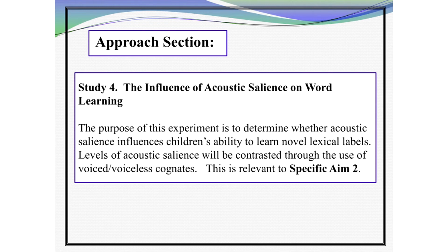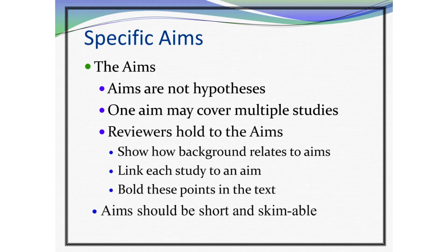This is an example of some of that linkage. Here's a study. There's a little preamble to that study, 2 sentences, and then it ends with, this is relevant to specific aim 2. So this grant is explicitly making the link between the study at hand and the overall aim, so that at 11 o'clock at night I can make that match myself. Finally, aims should be short and skimmable, because again, at the table, people are reading through that for their very first time, so make it short and skimmable.